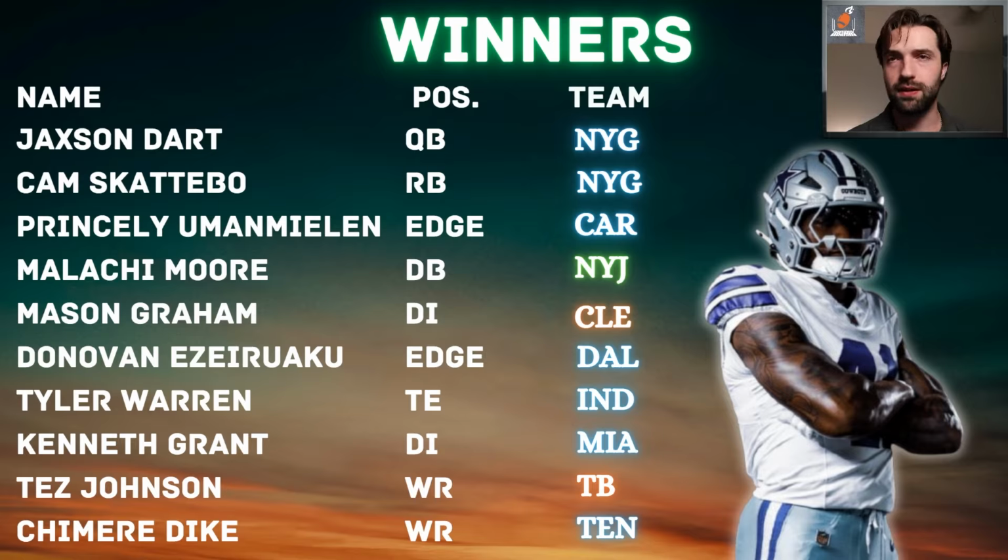Tyler Warren's always been on this list as a winner. He's just a winner, man. Needs to chill out with the drops, because I think it's been almost every single week that he's had a drop now. But 5 targets, 4 receptions, 69 yards, and a touchdown along with said drop. Can't complain about that. I mean, really good tight end 1 performance right there from somebody who's now been on this list a lot of times.